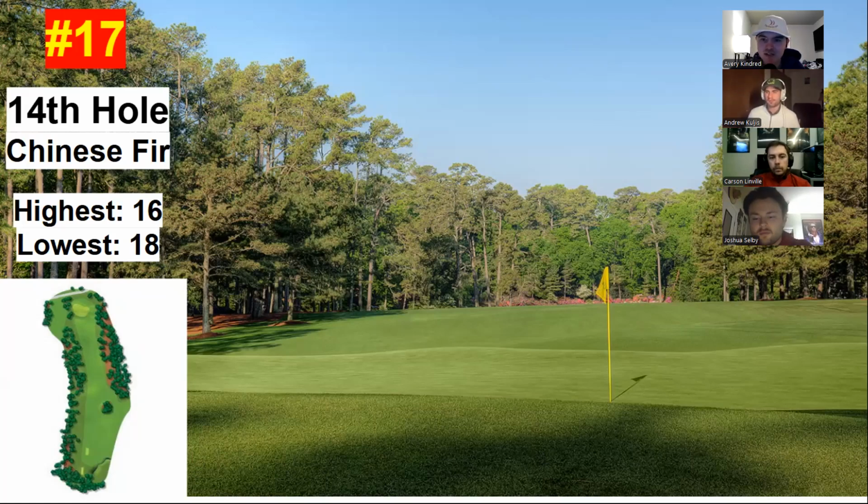I really like the green a heck of a lot more than 17. Yeah. The contours of this thing look unreal, by the way. This is kind of a sick picture actually, looking at it from kind of green eye level almost. I have the Augusta National Masters hole by hole flyover, like just the course thing up on my other screen right now.